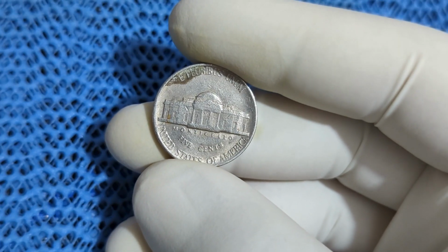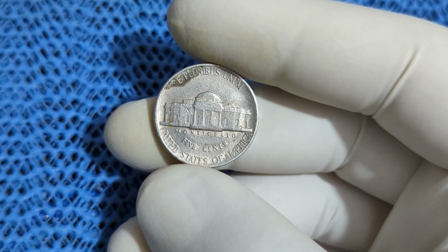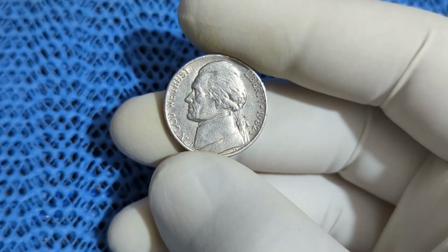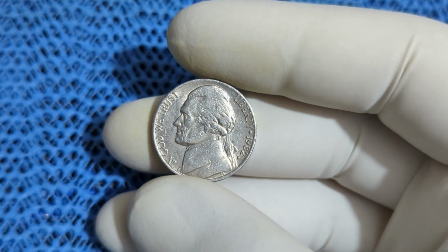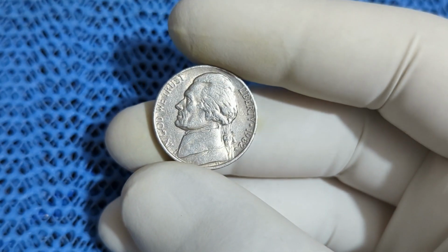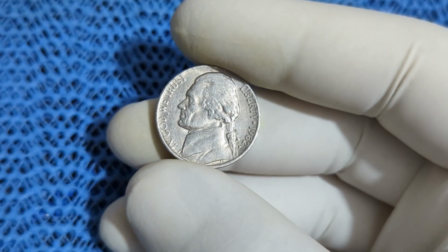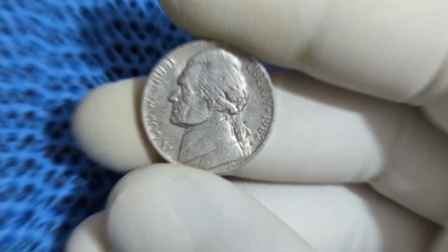And if you believe you've found a top-condition coin, consider having it professionally graded. A few dollars spent today could unlock a coin worth far more in the current collector market. And if you're buying, don't just go for quantity. Go for quality. High-grade 1982 P nickels will always have a place in modern Jefferson nickel sets, and demand for premium examples continues to climb.